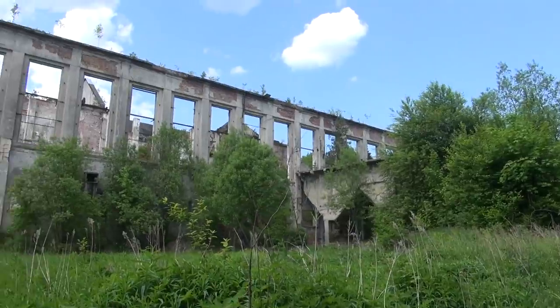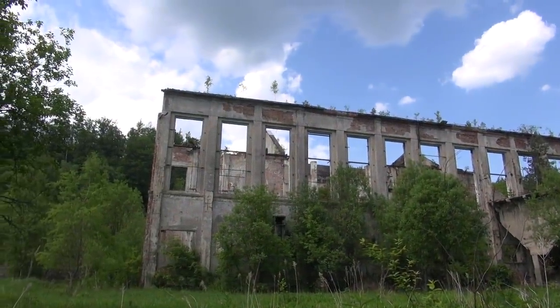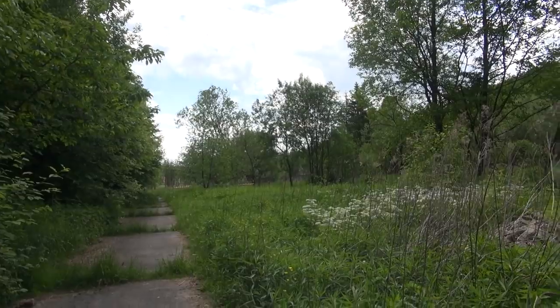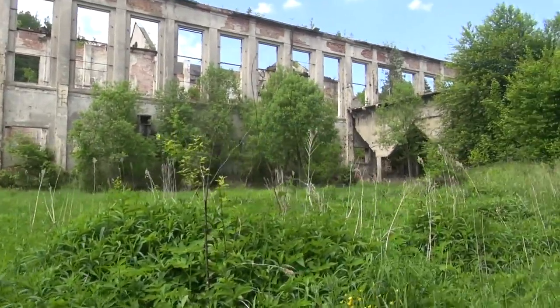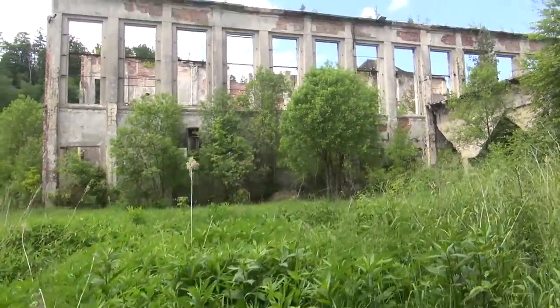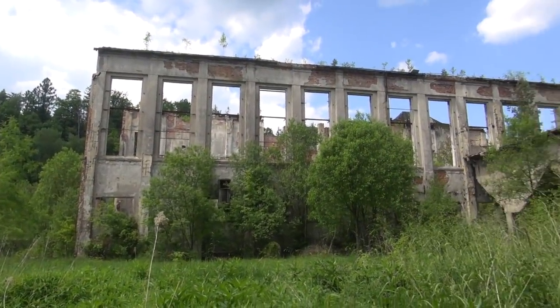And here's the remaining wall of the power plant. Old beautiful building. And the rail would extend all the way down here. Now there's a very specific reason why we're down here. Because we're looking for a hole in the wall. Literally. And Lord knows there's enough of those.